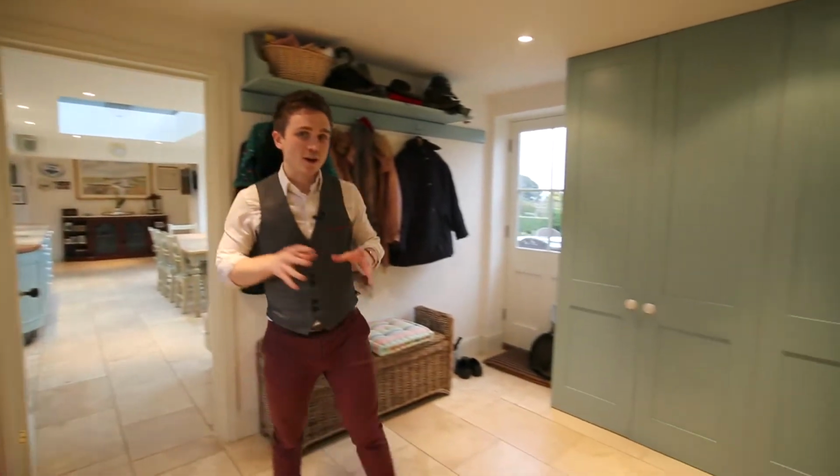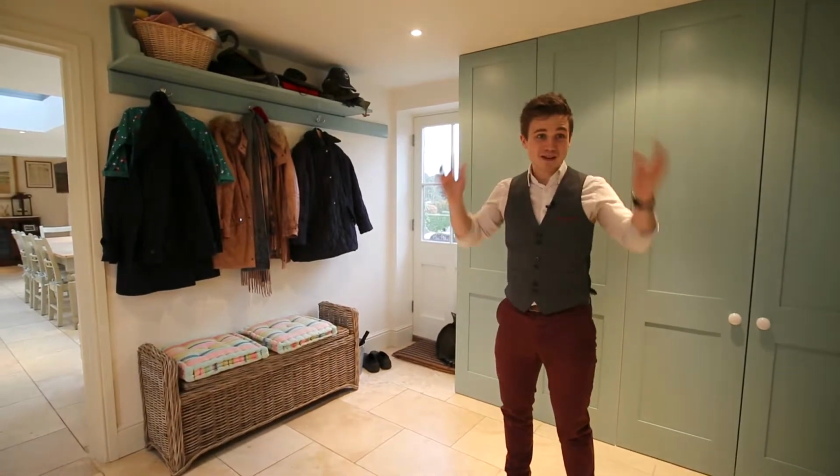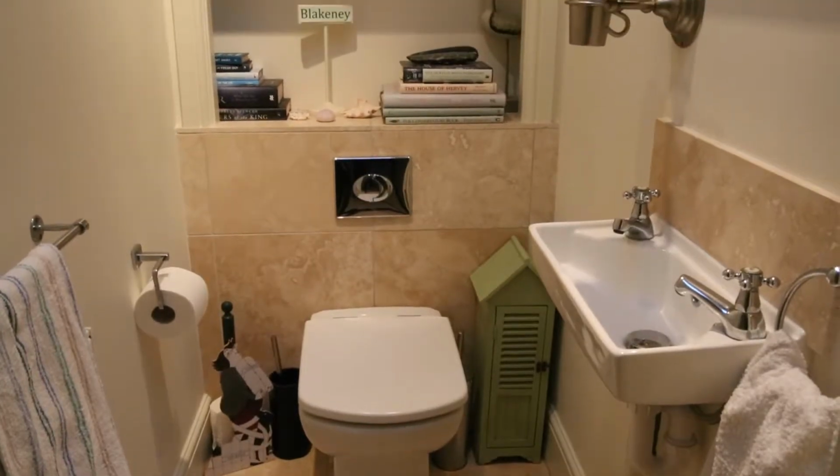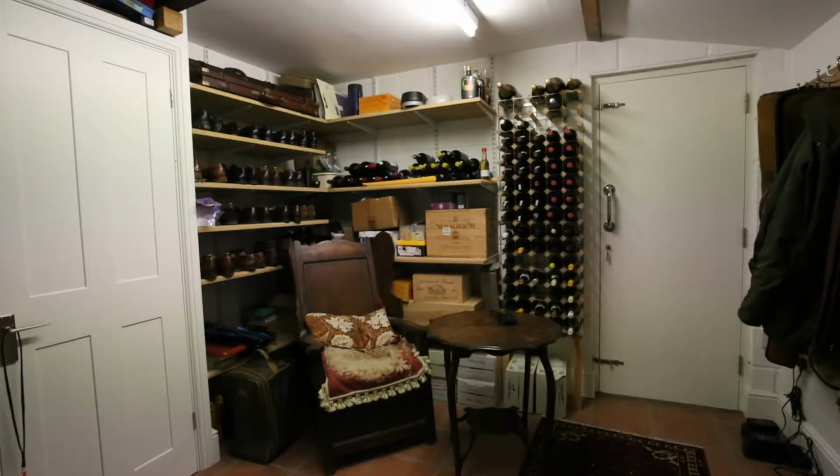Now, we all know that I love a boot room. I've always waxed lyrical about their practicalities, and look at this, it's massive. And if that wasn't practical enough for you, you will also find a utility, a cloakroom, a storeroom and a garage, all on this wing of the house.